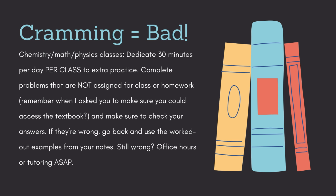So if they're wrong, go back and use the worked out examples from your notes. You can go into the textbook and look for more worked out examples and see where you're going wrong. Try to troubleshoot. It's going to really help you if you can troubleshoot and then do it again to get the right answer. Because then you're going to know exactly where you are liable to go wrong and you're going to make up for that next time.